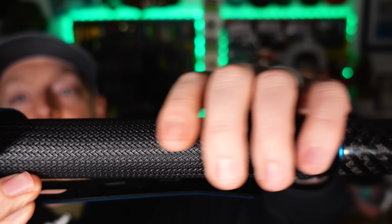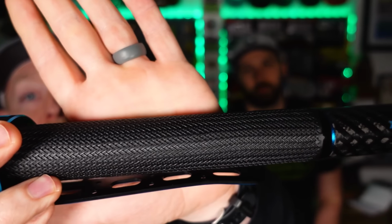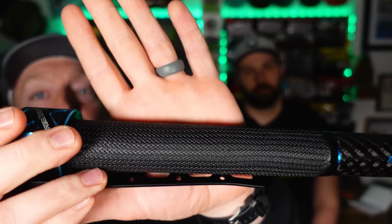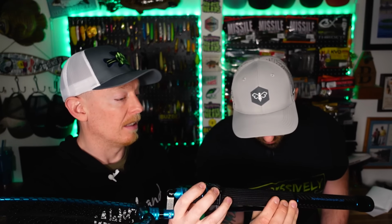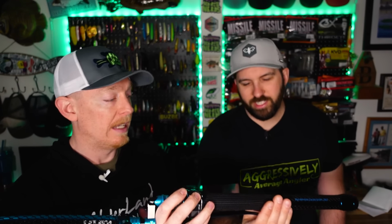And then you look, this is like a woven handle. This is surprisingly soft. Most of these nylon handles are like really rigid. This is really actually pretty plush. Very comfortable. Would you agree? Oh yeah. I think it's kind of rubbery. Exactly. Like it's not like the nylon, it has no give.